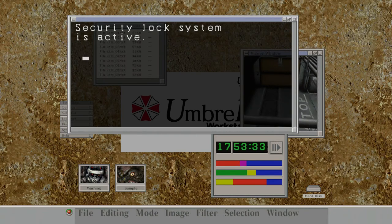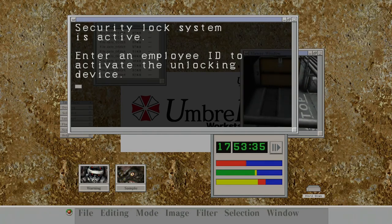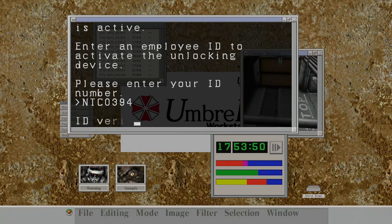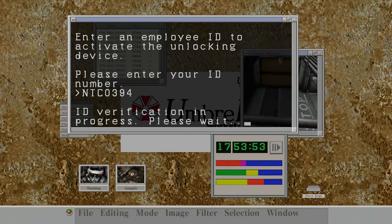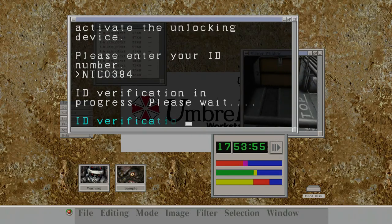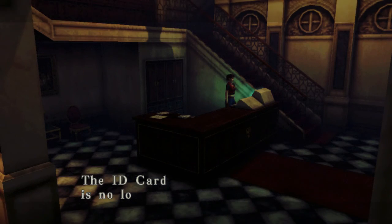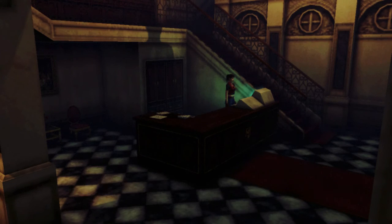Security lock system is active. Enter employee. Okay, so it was NTC, right? So NTC0394. Enter. ID verification in progress. Please wait. Yes. The security lock system is deactivated. The ID card is no longer useful. Discard. Whoops.